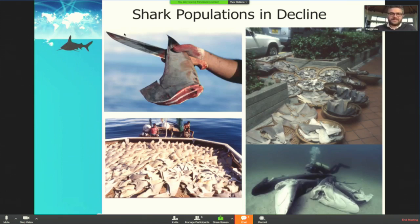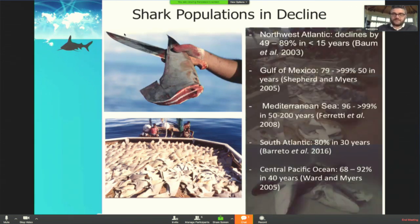And then over time, this exploitation intensified because shark became a target fish. With the rise of the demand from Asiatic fin markets, a lot of industrial fishing fleets switched to targeting sharks. Let me just say that wherever we were fishing and catching these sharks, in the last decades we have been detecting strong and steep declines, even in a short period of time. For this swordfish fishery in the Northwest Atlantic, we have seen declines of large predatory sharks from 49% to 99%. In the Gulf of Mexico, declines of big sharks were between 79% and 90% in 50 years.